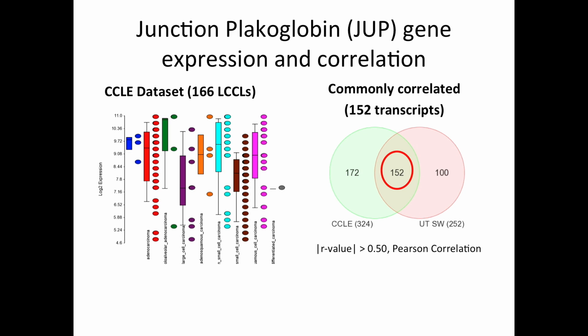This is going to give me a good pattern to follow and try to find something that looks like it. Okay, so all I did was basically do a Pearson correlation test in both those data sets, correlating junction expression with anything that's either positively or negatively correlated with an absolute R value greater than 0.5. When I do that, I end up with 324 that are correlated with JUP, 252 at UT Southwestern, and 152 that were common to both data sets.